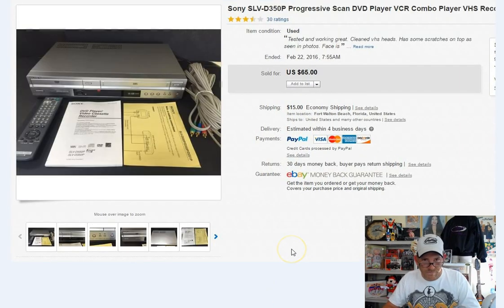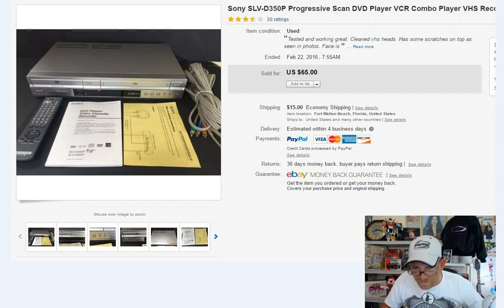But yeah, here's another item I got in that lot. It's a Sony. It's just a DVD VCR player. It's not a DVD recorder. But all the parts were there. I tested it. It worked great, and it sold pretty quick. So I got $47.75 out of, no, I got $80 out of that. Yeah, $80 shipped. Yeah, that's right. $80 shipped.